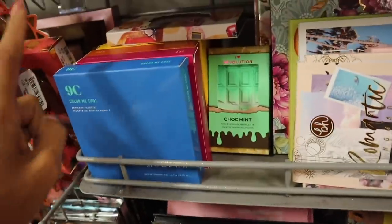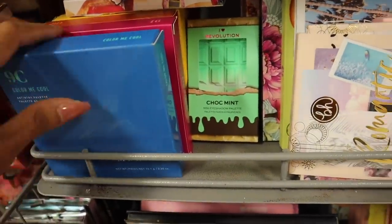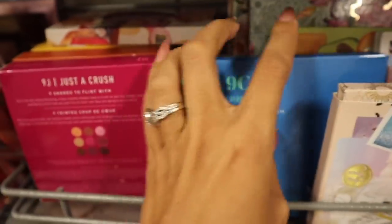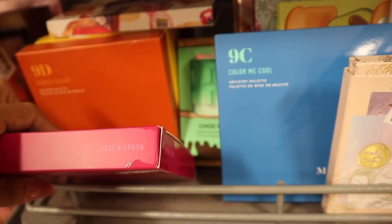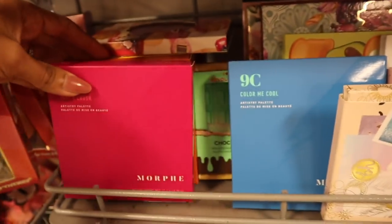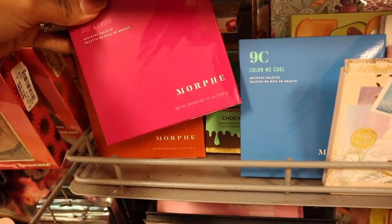We definitely saw the Morphe ones before, like the Color Me Cool. And I don't think we saw this one, Just a Crush. It has to be new. And also Painted Desert is new. We saw the yellow ones. So these are the two new palettes from the brand Morphe.